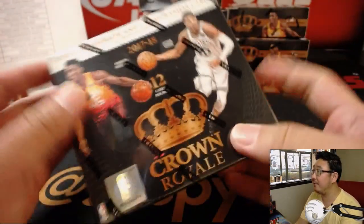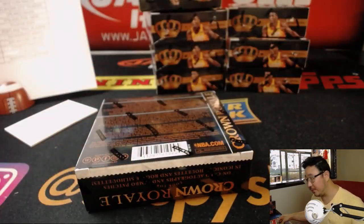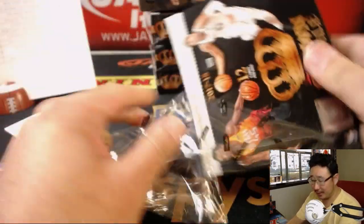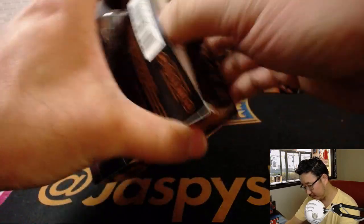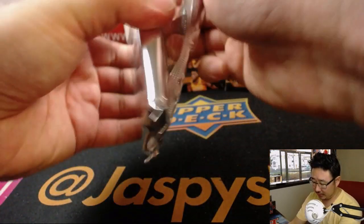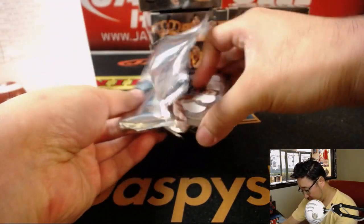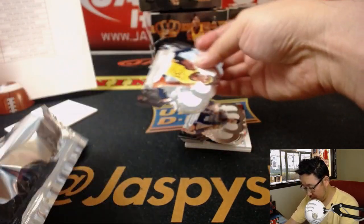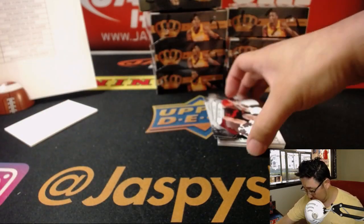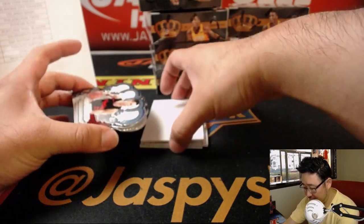So there's the second half of the case. A lot of nice stuff in here. Pulled some nice hits in the first half, so hopefully this is a hot case. Hopefully that trend continues in the second half. Good luck, boys and girls. Everything ships in this too. All right, we'll use this to try to slow play some of these hits here.